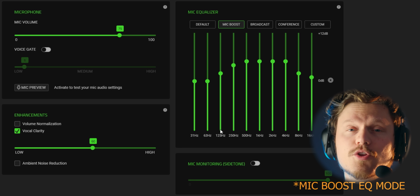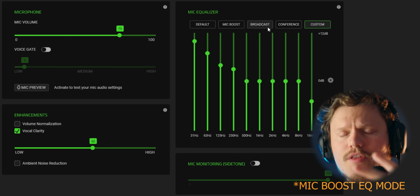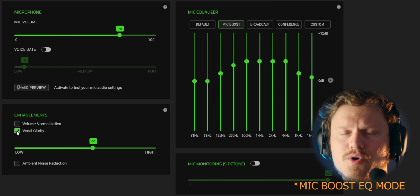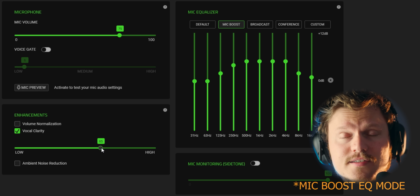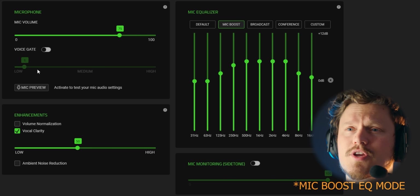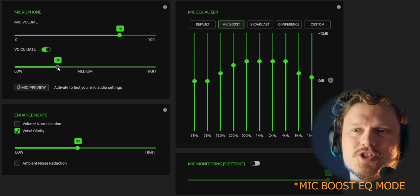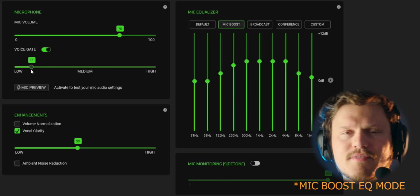Moving on to the Razer Blackshark V2 Pro. This one doesn't sound like anything special, to be honest, but it does have cool software tricks up its sleeve. Not only do we have different EQ profiles for the microphone, I like the mic boost. It just brings everything up and still makes it a bit more clear. You can enable noise gate, where it will not pick up certain volumes under a certain threshold. You can do voice clarity, and also noise reduction, which is a bit too aggressive. I like to keep it off.